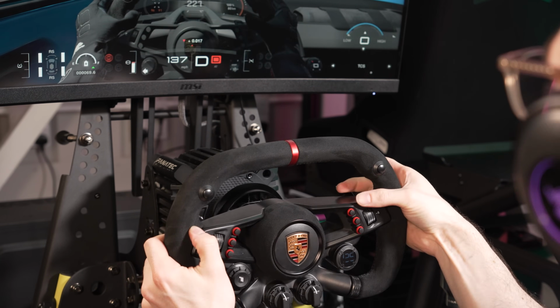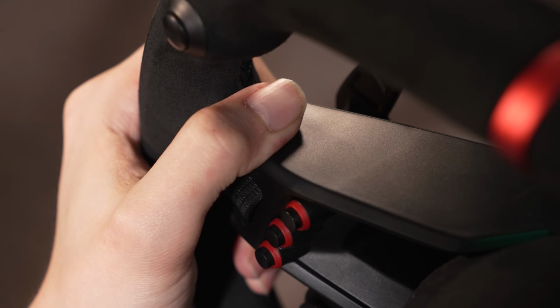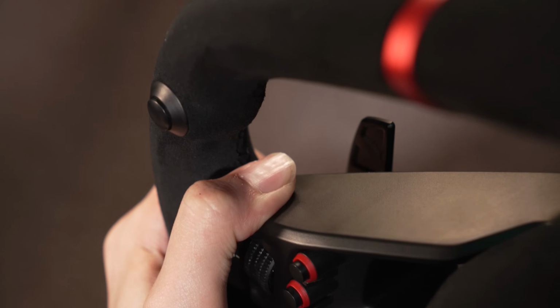Essentially, there's a thick bit of metal that creates a flat platform, and what you find is naturally, as you're driving along, you're shifting in a natural position, you do end up resting both your left and your right thumb on these flat sections. And I actually don't mind that. I think it's quite a nice spot.